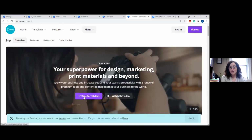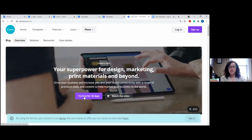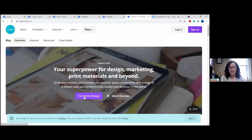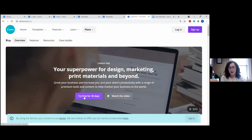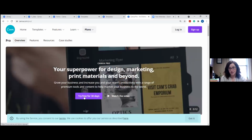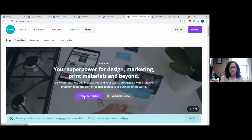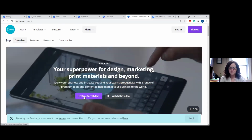But honestly, one of the things I noticed with the free versus the pro was that I would find images or text or graphics that I really wanted to use, but you would have to pay. So after a while, I was like, I'm just going to download the pro because you have access to everything. You don't have to worry about it. And it was just kind of comforting to know that.